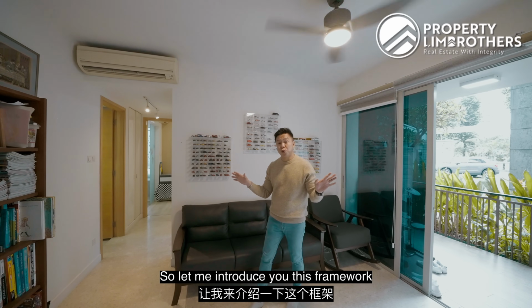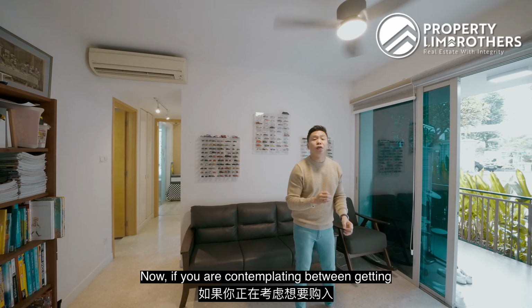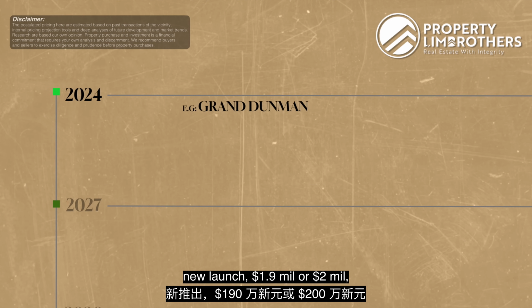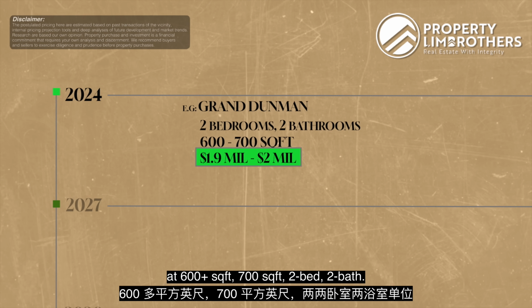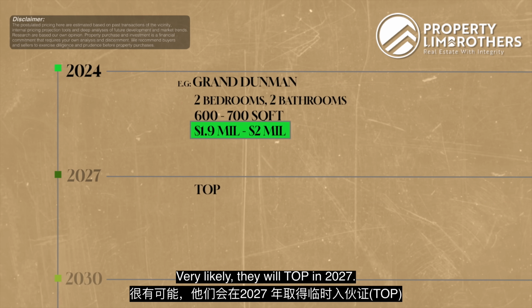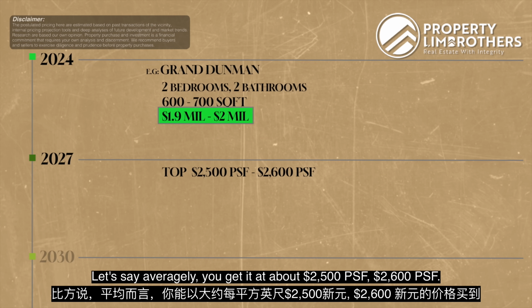So let me introduce you to this framework called the PACER framework. This is a 6-year framework. Now, if you're contemplating between getting maybe Grand Diamond, for example, new launch, 1.9 or $2 million at 600 plus, 700 square feet, 2-bed, 2-bath. Very likely, they will TOP in 2027. Let's say averagely you're getting about $2,526 PSF.